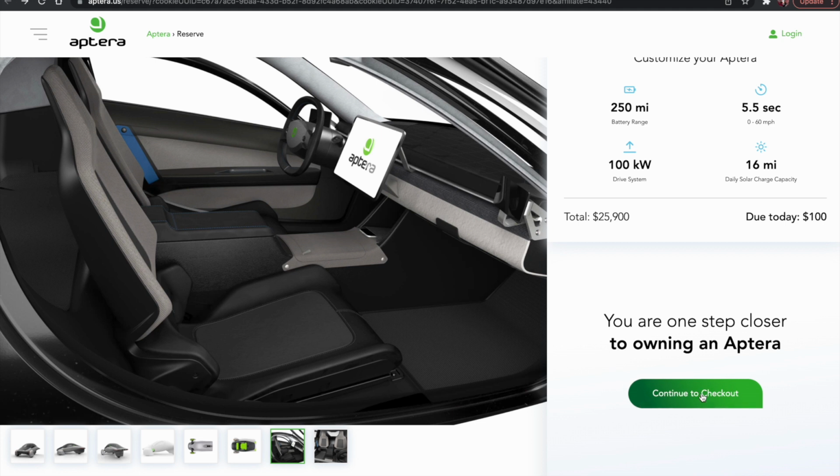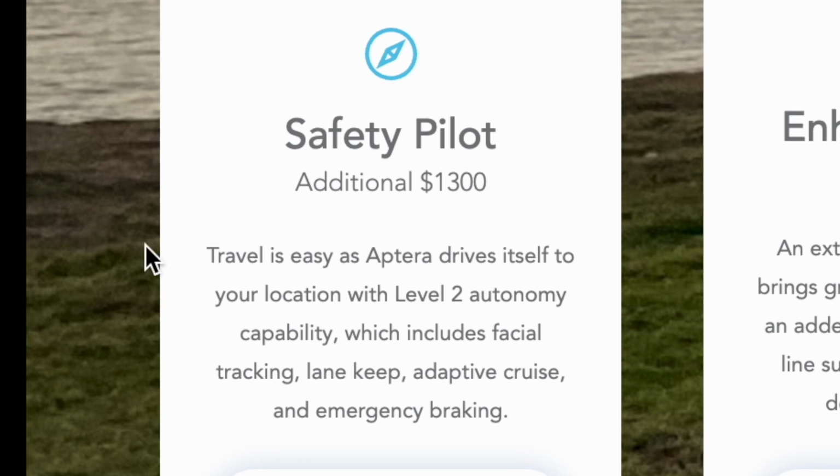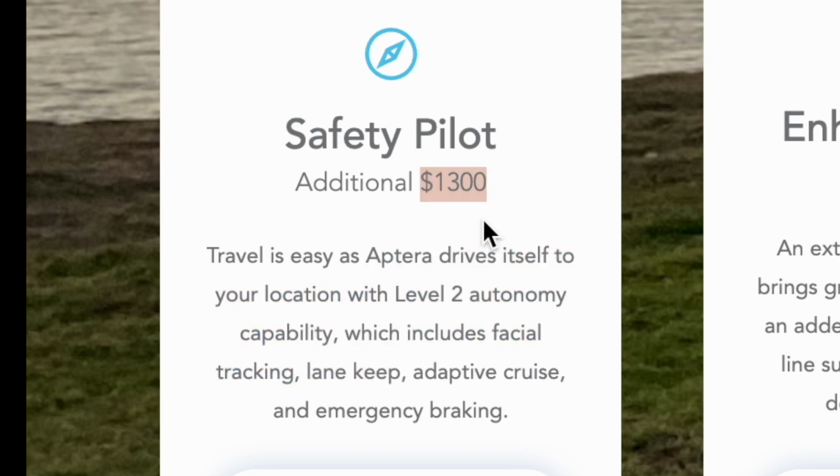Not yet. You got to give them some money. Well, I know that. Oh, these are some things to read through. So safety pilot. I can't read it from where I'm sitting. Travel is easy, as Aptera drives itself to your location with level 2 autonomy capability, which includes facial tracking, lane keep, adapt. Boy, my reading is not this bad, but I'm off to the side. Well, I'm just out trying to find some readers. Okay, so that's where to drive for you for another $1,300. I'm not doing that myself. Because I might upgrade it, but when it gets closer to coming, because I'll probably be 2 years older.